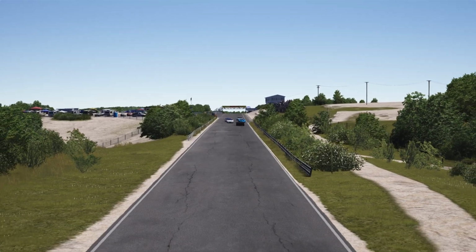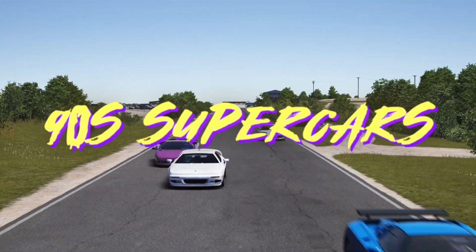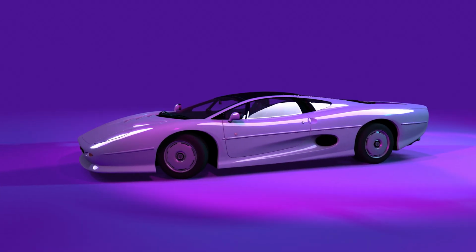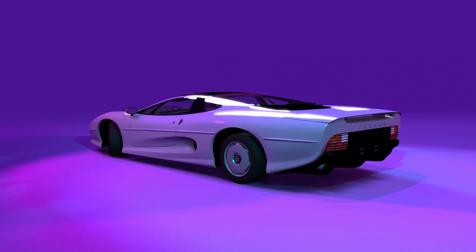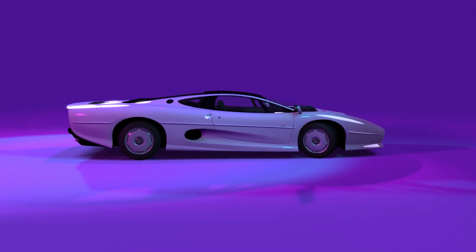In today's video, I'm going to be telling you about some of my favourite 90s supercar mods for Assetto Corsa. First up is the gorgeous Jaguar XJ220. This car has a beautiful design and it is absolutely timeless.